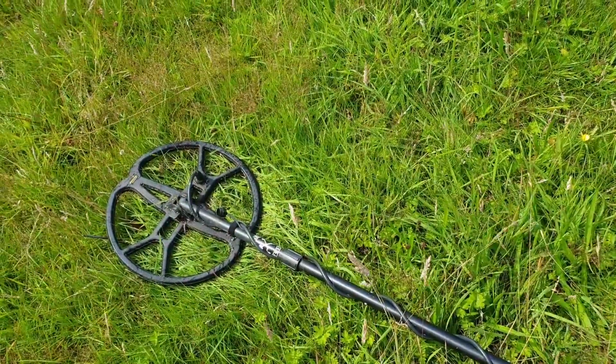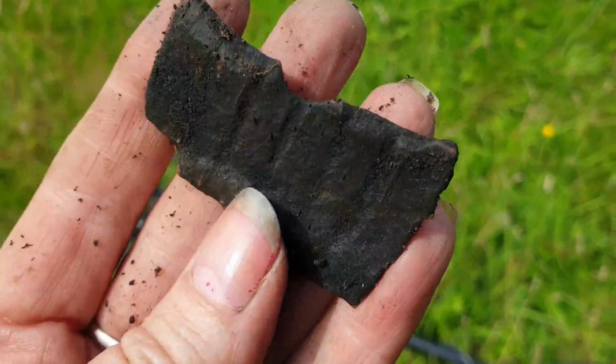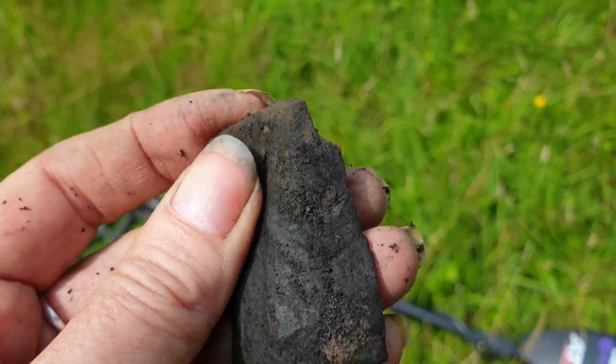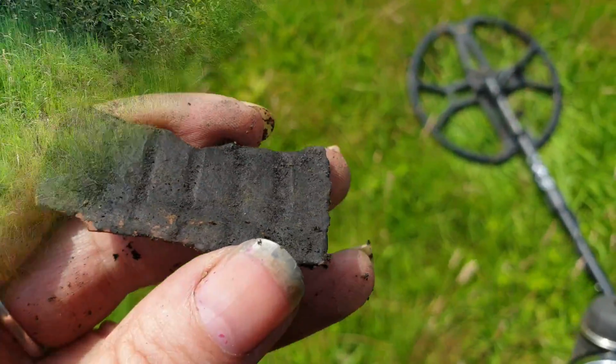Well, here's a surprise. A bit of shrapnel. Now, I know that's shrapnel because of the lines on it. I found some of that in another area, but didn't expect to find any here, to be honest with you. Yeah, a piece of shrapnel.